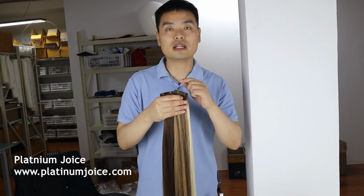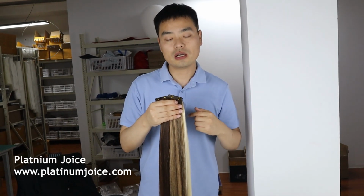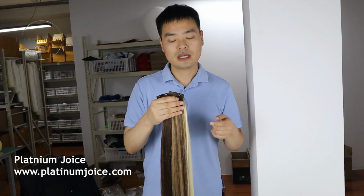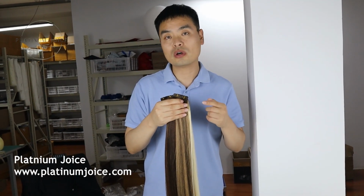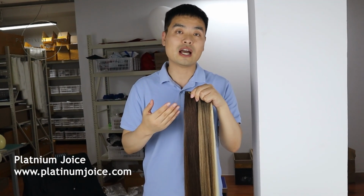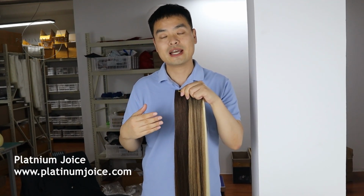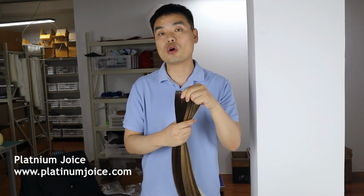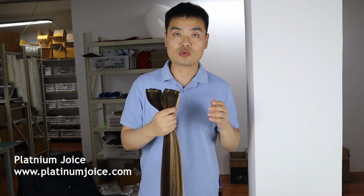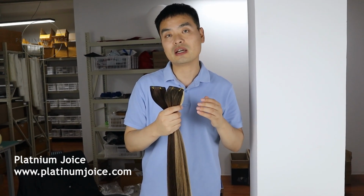And actually in Platinum Joice, we also offer Remy human hair as well. Remy human hair is also very high quality and it's more affordable, and with also a lot of different colors. So if you have a client who has a lower budget but also requires high quality hair, you can take our Remy human hair as well. We offer all types of colors in Remy hair as well.